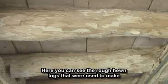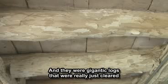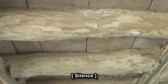Here you can see the rough-hewn logs that were used to make up the main framework in the lower roof systems of this barn. And they were gigantic logs that were really just cleared of their bark and then cut at the ends so that they would make up this main support for the floors above.